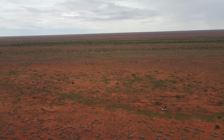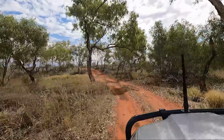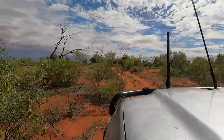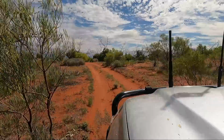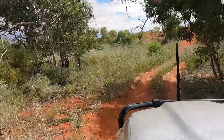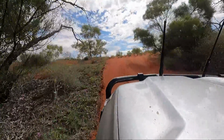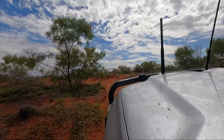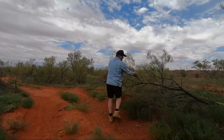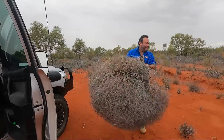However, it did change. We got to a section where we started to crisscross the Hay River itself, and it started to get quite tight, with vegetation quite close to the track, and quite windy, very slow going, 10-15 kilometres an hour, and even slower in some sections, winding in and out over the Hay River itself. A lot of the time we actually had to stop and clear the track.